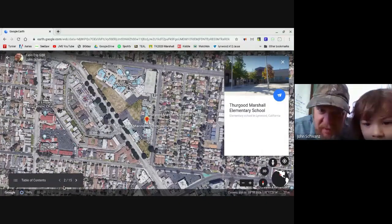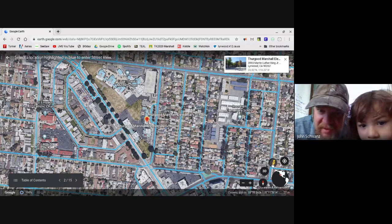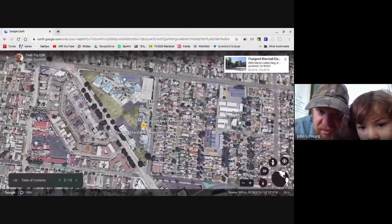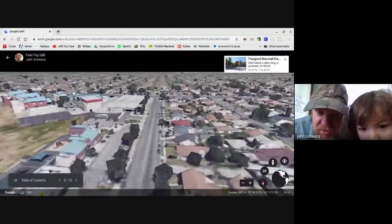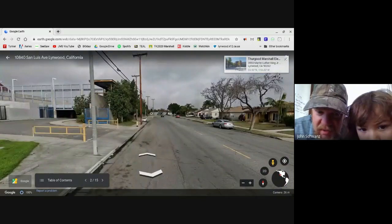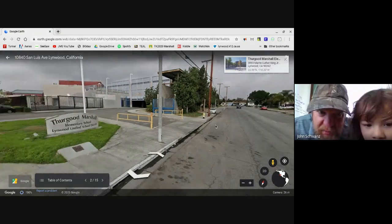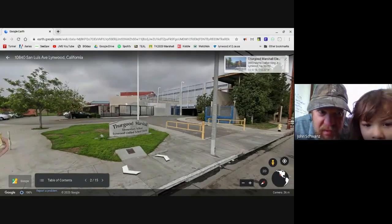That's our campus. There's our school. And if you go into it, I know you've probably done this, but you see the lines in blue, those are places that you can visit. And you can take the little person and go right down to Street View. This kind of made me a little bit sad because I didn't get to be at the school.